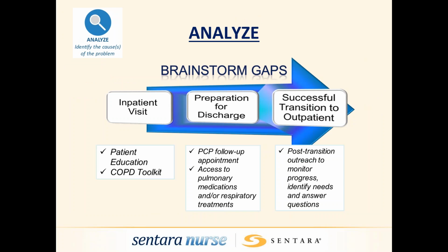So our brainstorming, what we came up with was that we could address these COPD patients in several areas. Some of it was while they were in the hospital. Some of it was preparing for discharge. And then once they are discharged, what can we do for them once they are back out in the community?